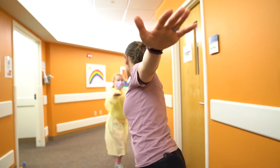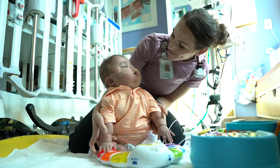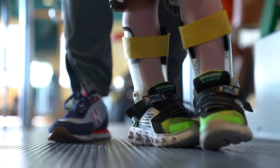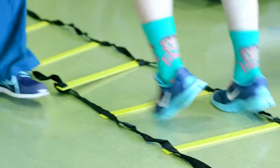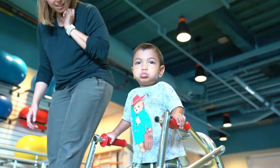I'm Rhea Weber, and I'm a physical therapist here at Children's Hospital and Medical Center. Physical therapists are really the experts in mobility, and our goal is to help our patients access their environment and do the activities that they want to do with as little help or as much independence as they can. So that might look like helping a baby learn to crawl or walk. It might be helping a toddler run and play after heart surgery, helping an athlete recover from an injury, or teaching a child how to use a wheelchair or a walker.